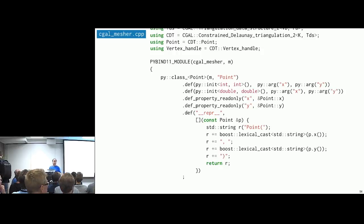Yeah? Maybe later explain how to deal with different Python classes like Numpy and so on. Is it possible to convert back and forth? I'm not going to cover that today, but there is support in pybind11 specifically for Numpy and some other very popular numerical libraries. Yeah, so you can do things like access Numpy arrays from C++. Yeah, I'm not going to show that today though.